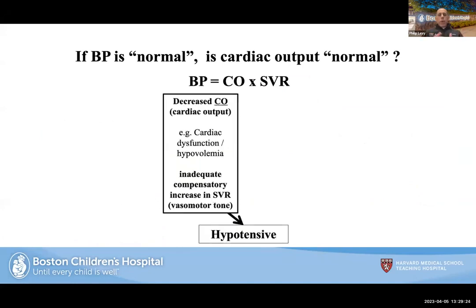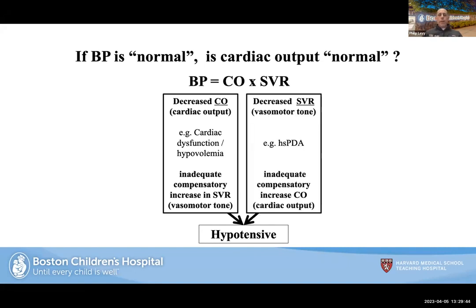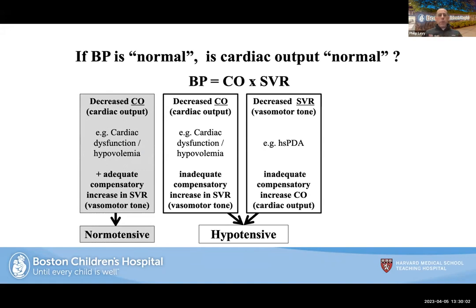If you have decreased cardiac output, the question is, will blood pressure and cardiac output match? In this case, if you decrease your cardiac output and you have an inadequate way to compensate for that, so both your cardiac output and your SVR are low, you're going to be hypotensive. What if your SVR is low? I gave examples there. An example is a hemodynamically significant PDA. If you can't compensate your cardiac output, so your contractility fails for some reason, you'll be hypotensive. But you can have states where you're normotensive with one of them high and one of them low. So let's look at an example.